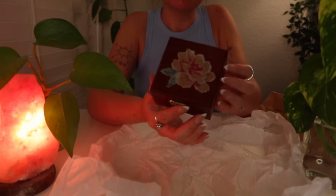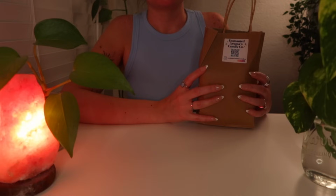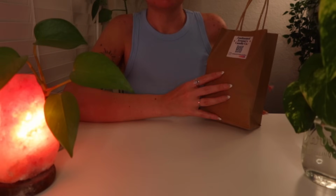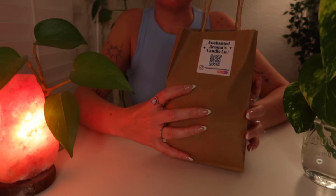That's what it looks like. So, in the market we went to, it also had a candle maker, and they are called Enchanted Aromas Candle Co. So, that is what it looks like.